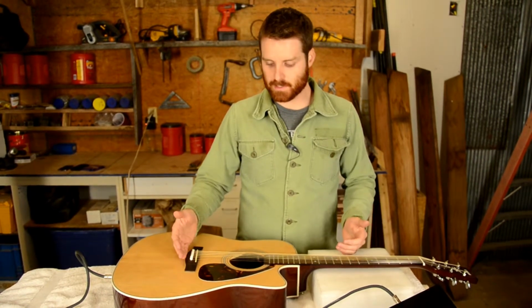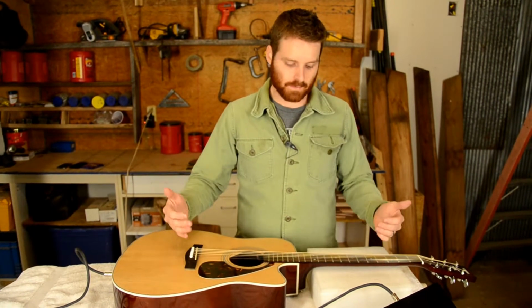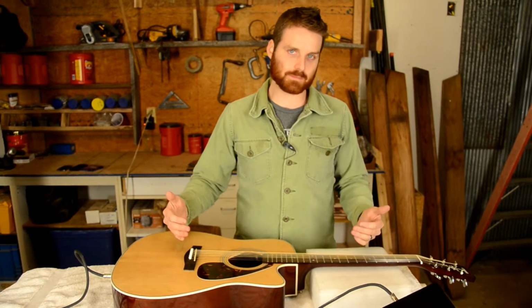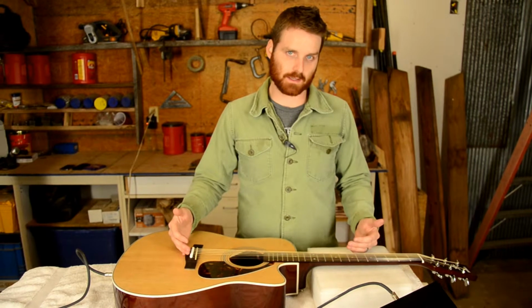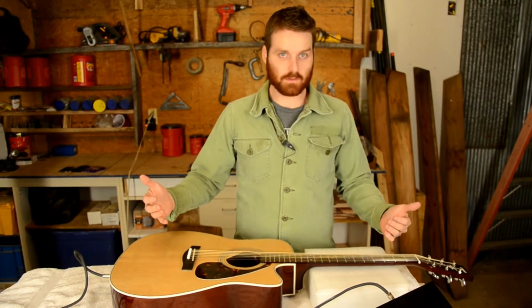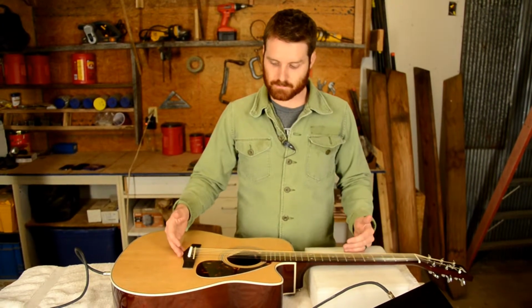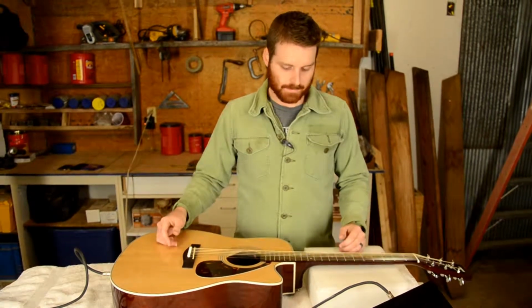And so what we're doing is something that a custom shop would do when they go in and make a guitar play absolutely the best that it can play. The kind of work that gets done on a guitar worth much more than $300.